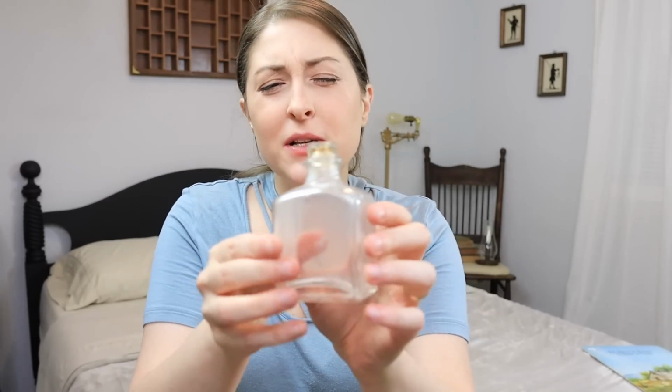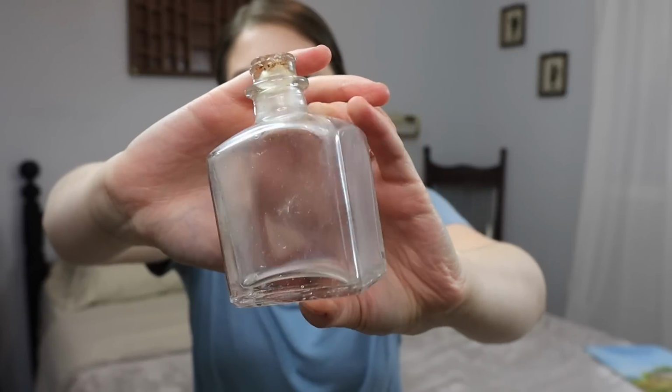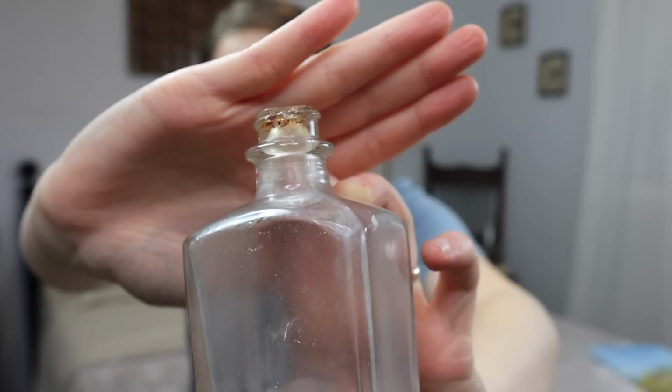Here, I'll start with this one. It was $1. And I just really liked the shape of it. And I also like when they're cloudy and dirty like this. Like I think most people would clean them up, but I like when it has the wear and the age on it. There's even a chip at the top here.